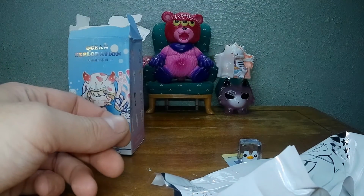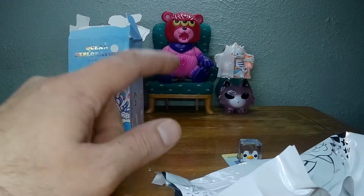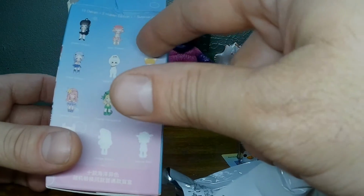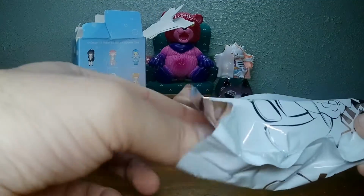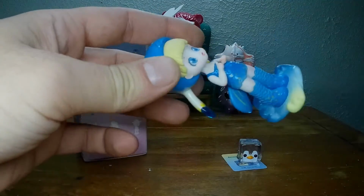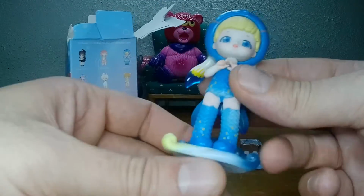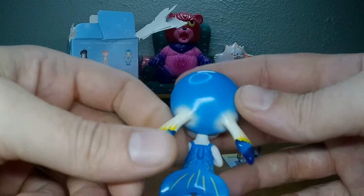Which one do you think it's going to be? Do you think it's going to be this fish? Or do you think it's going to be the starfish? It's the fish. Which I do like this one. Look at this little scaly boots.